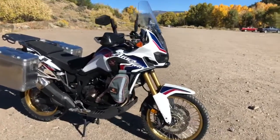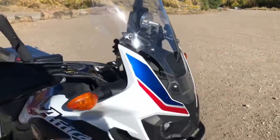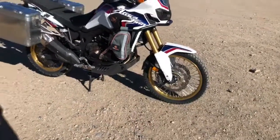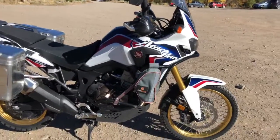This guy is the Sports Adventure Package. So what that means is that it has the taller windshield, of course the red, silver, blue, and white with the gold wheels coloring on there. This particular one has a ton of aftermarket accessories.